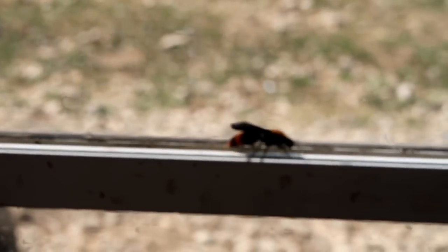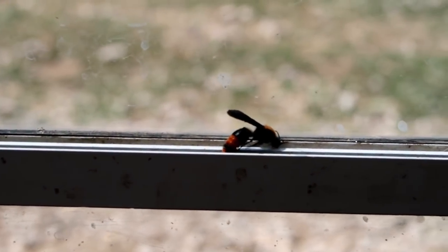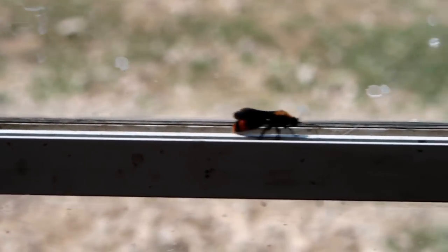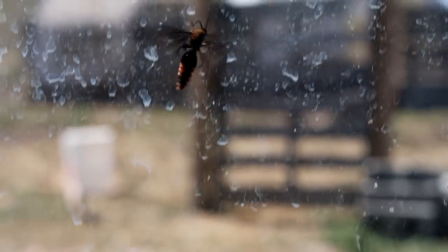That is a boy velvet wasp. You'll see a girl velvet ant. Or is it called a velvet wasp? It's called a velvet ant a lot of times, but it actually is a wasp, so that's a proper name. Now you can see it definitely looks like a wasp, doesn't it? Now the other one we found was a girl, and the girls don't have wings. They're a wingless wasp.